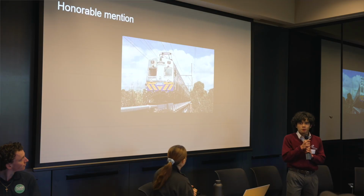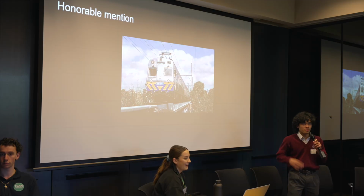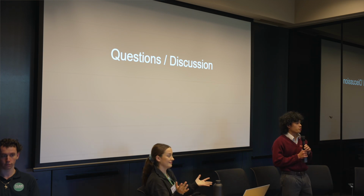And finally, an honorable mention is the Hitachis. These trains were pretty noisy from what I've heard. They also had windows, so you could look out. For example, if you're going through a tunnel, like around the City Loop, you can poke your head out and feel the breeze going through. I'm not sure if you guys remember that, or if you've poked your head out the window before, but that's something people might have done back in the day. So, yeah. Any questions?